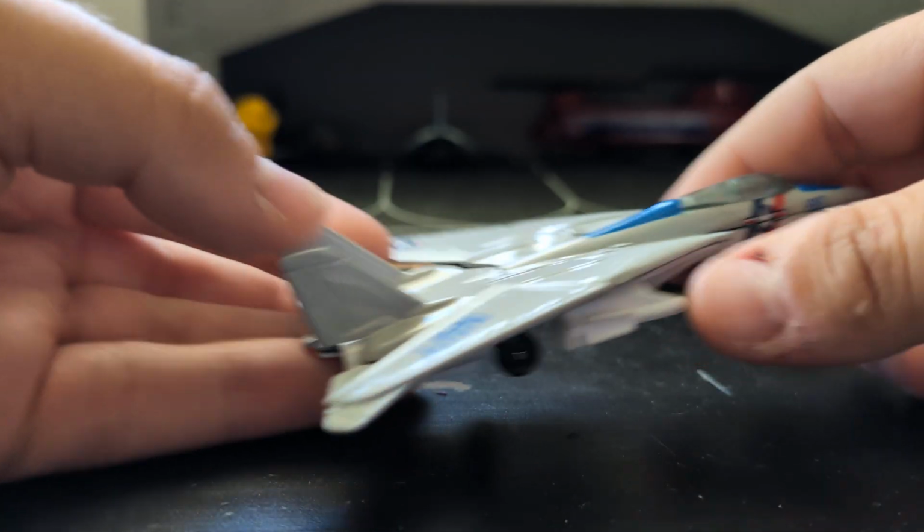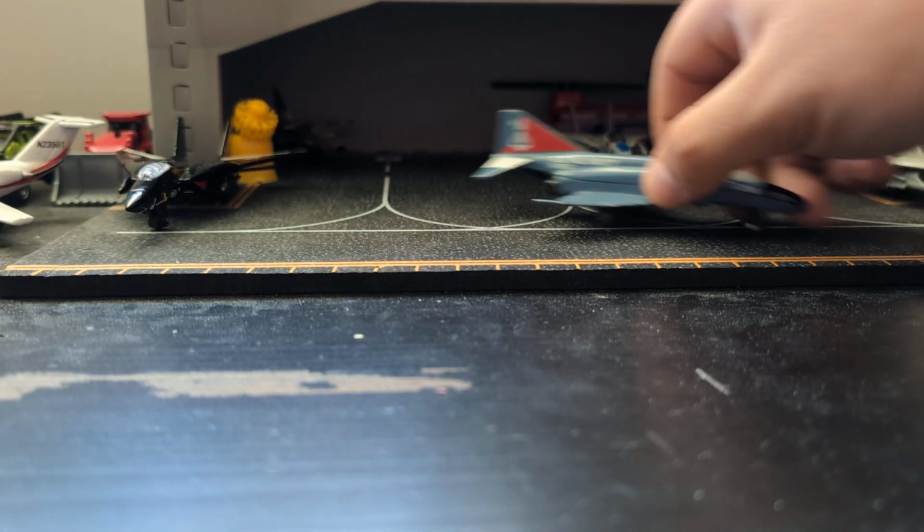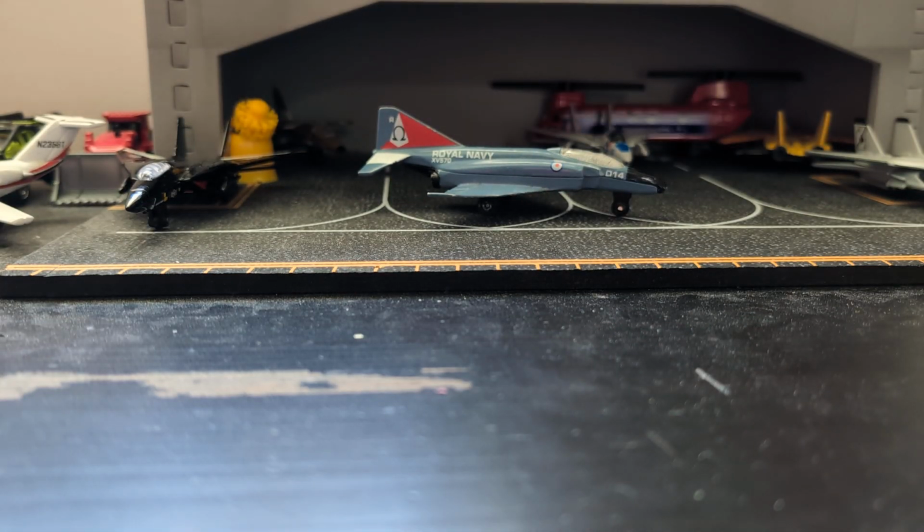I thought there would be tail art on this one, but it doesn't. So this Bounty Hunter one looks pretty neat. It's going to pop right in there. So here's the other Royal Navy Phantom. It's a little bit worse for wear, so we're going to do this with the Phantom next.